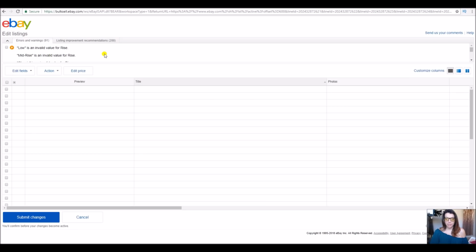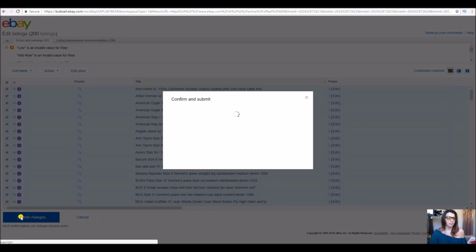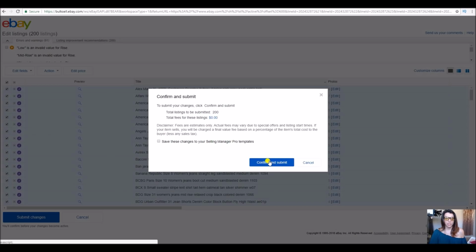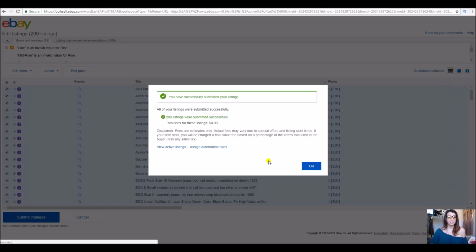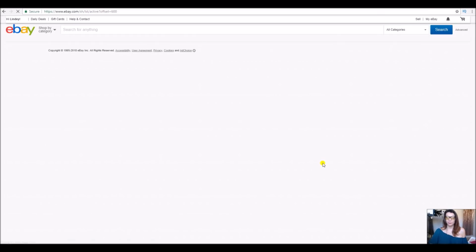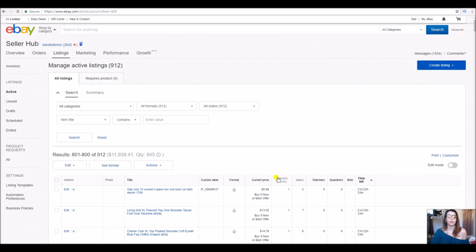Now from here, if you wanted to change something, you could. But just to demonstrate refreshing, we're not going to change anything. We are just going to click this little box up here, the very top one, so that all of the boxes are check marked. And we are simply going to click Submit Changes, and say Confirm and Submit. And that is all. So now we have just successfully refreshed those 200 items.